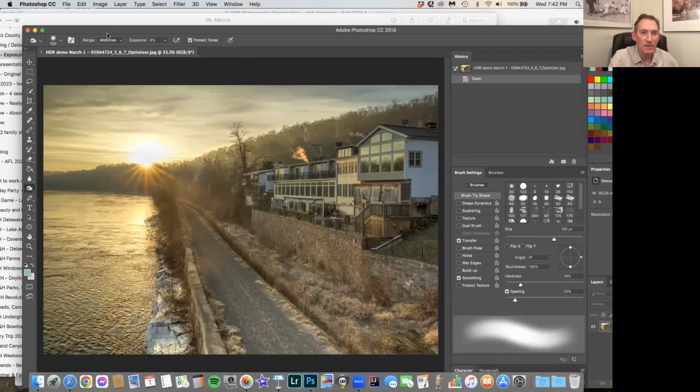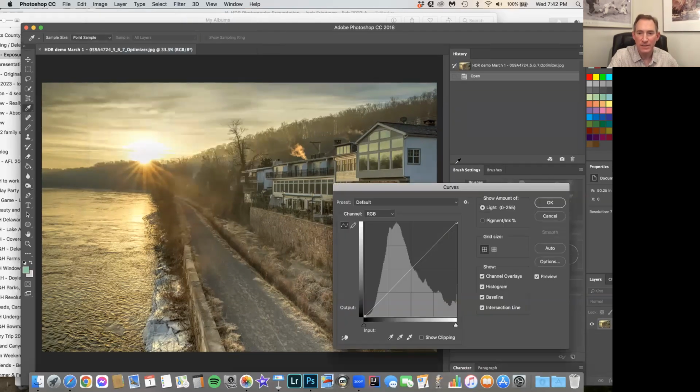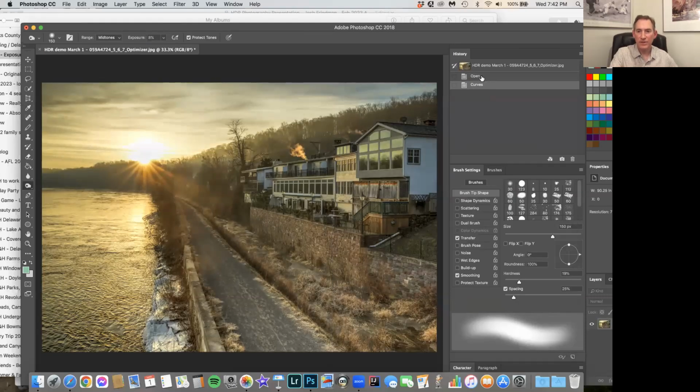So I'm gonna go to image, adjust, curves. And I usually make a little bit of an S. It starts as a straight line. I go down a little here, up and to the left, and I click OK. And compared to how it was, that just adds a little bit of pop.